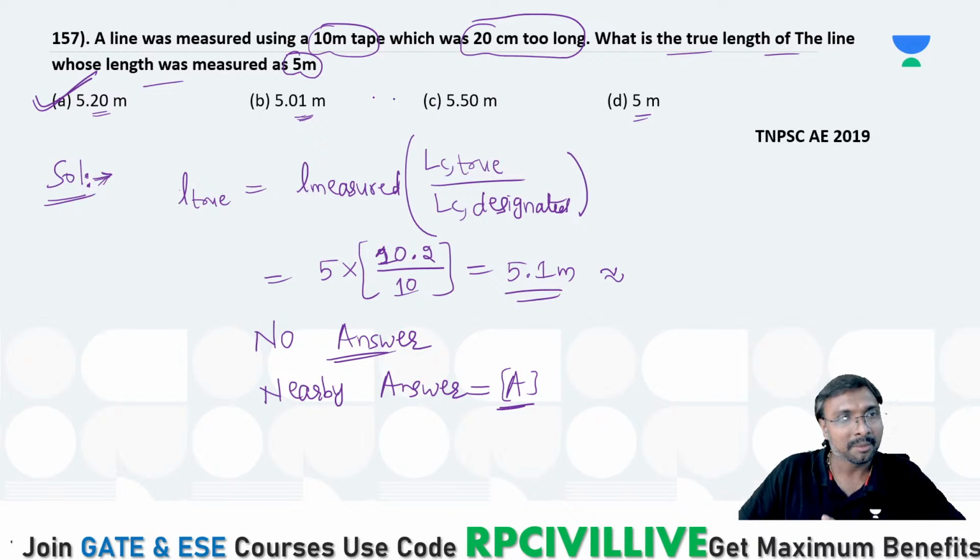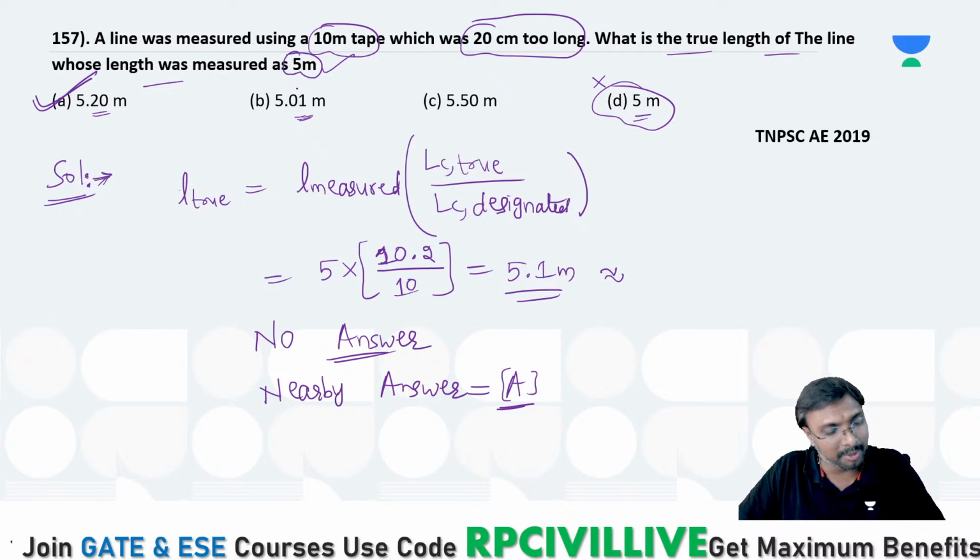Both are nearby only. But actually, can we represent 5 or can we not represent 5? The originally given measured value itself was 5 meter, so after correction also will it be 5 or should it be more than 5 definitely? It should be more than 5 definitely. Is that clear?